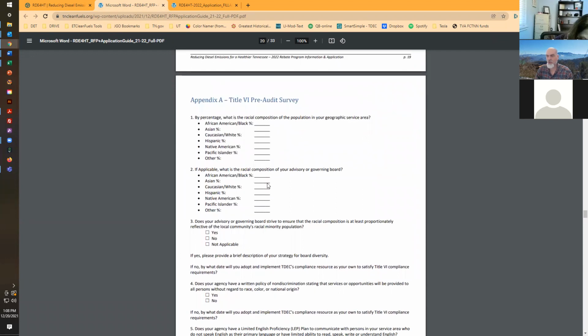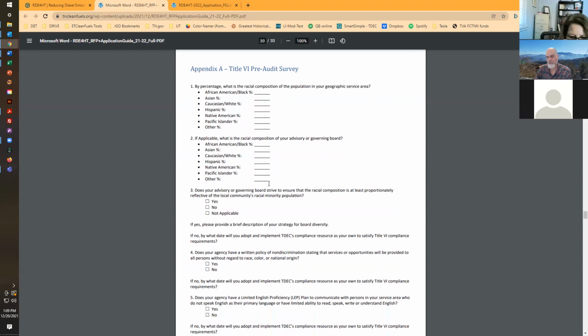Now, this is where, Shauna, I may get a clarification from you. If we find out that they are already in the TDEC system for Title VI, they may still need to fill out some of the other appendices, or where do things change if they're already in the TDEC system?